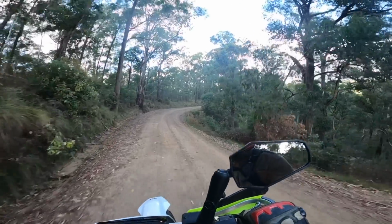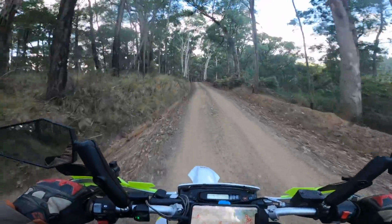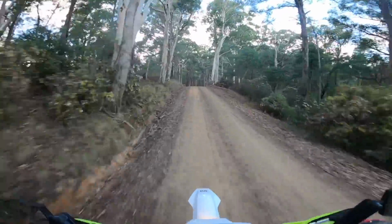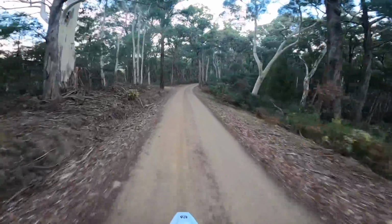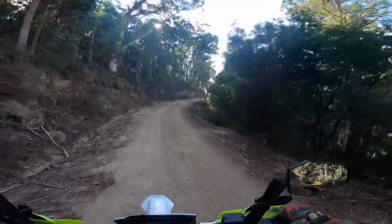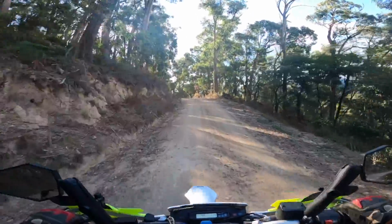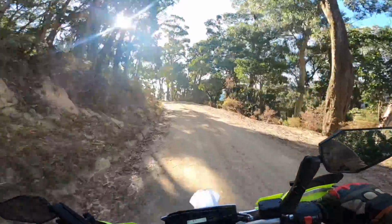G'day guys, hope you're doing well. Back out in the beautiful Victorian high country for another 2-night adventure, and I'm kicking off the trip in the Mansfield State Forest. Doughty Rd. It's a really great track into Sheepyard Flat as opposed to coming around near Mount Timbertop.